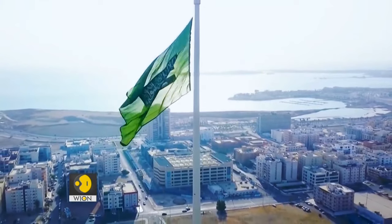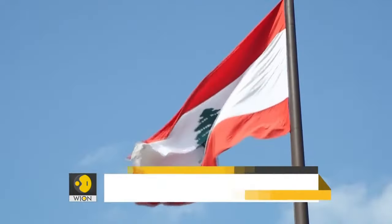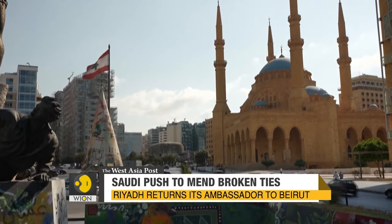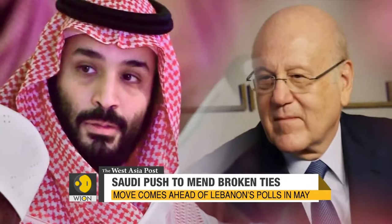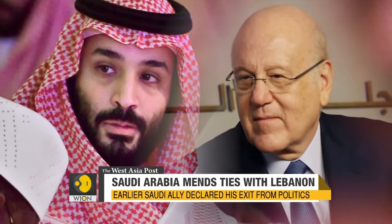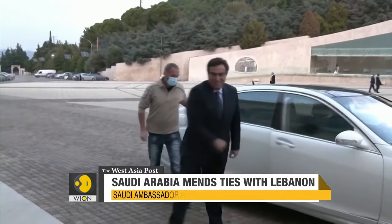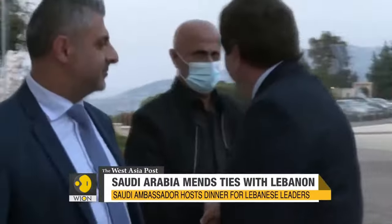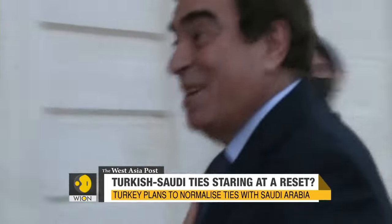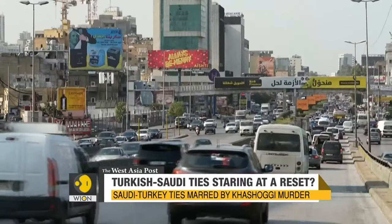Saudi Arabia seems to be on a spree to mend broken ties. The first nation is Lebanon. Relations between the two nations plunged to an all-time low after Lebanon's former information minister called the Yemen war futile. He even defended the Houthis, who are fighting the Saudi-led coalition. But after Qurdahi's resignation and months of uneasy calm, things do look brighter for the Beirut-Riyadh relationship.